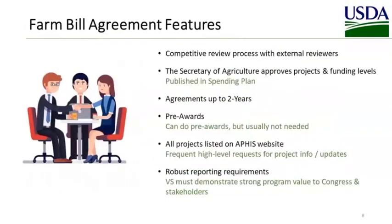So a couple other things about these NADPRP agreements that I haven't mentioned yet. We can do pre-awards, but they're usually not needed because we try to work really quickly to get the cooperative agreement set up. We do list all of the projects on our APHIS website, and they're available through other government programs that make public information available about any federally funded project.